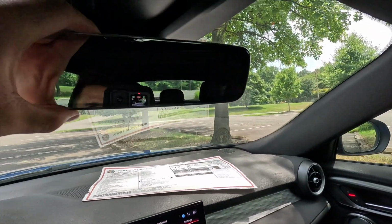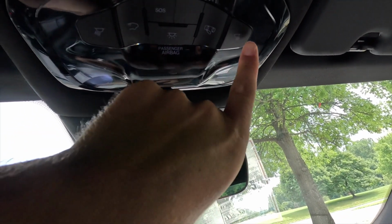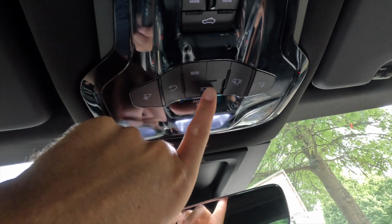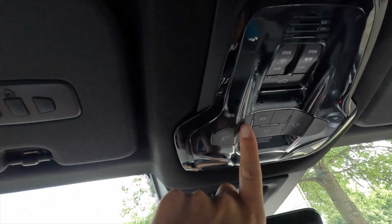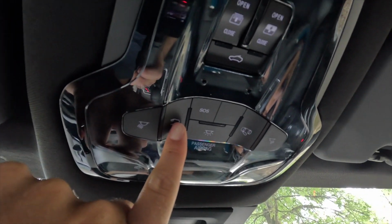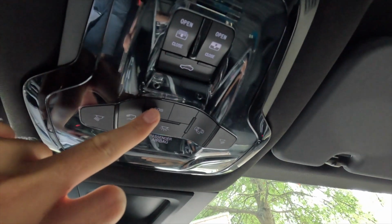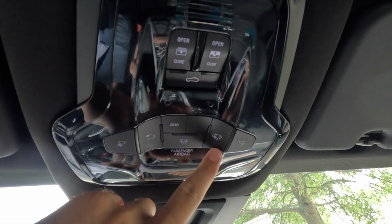Up top here, you get an auto dimming rear view mirror. Then you get your driver light, your passenger light, both of which are LED. This is going to turn on all of the interior dome lights. This right here, I'm not quite sure what that does, but I think that is turning on the second row passenger light back there. So if I click on that button, it's turning on the dome light for the rear passengers only. Then you get your roadside assistance button, and then that button is whether you want the lights to turn on or not when you open up the doors.